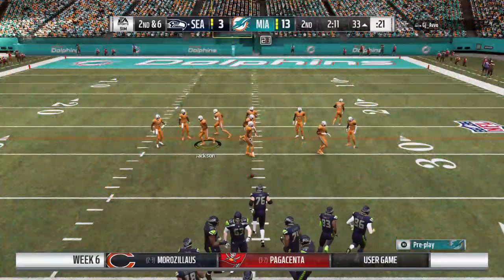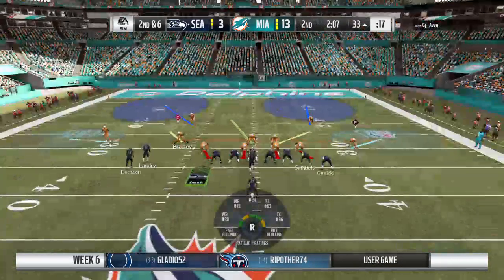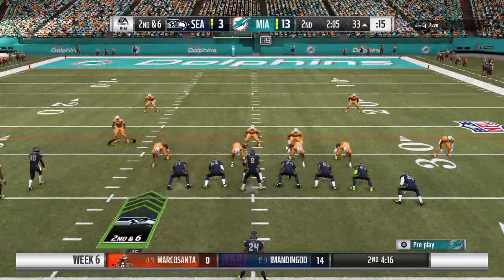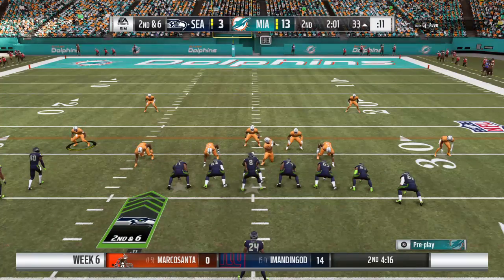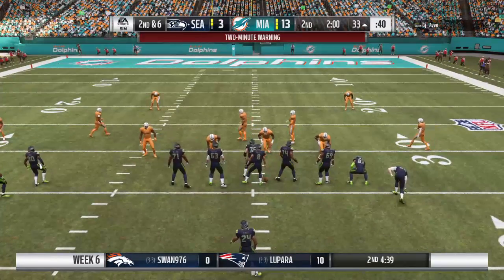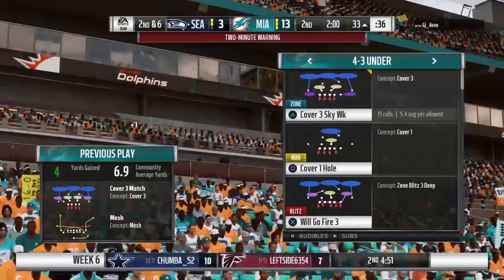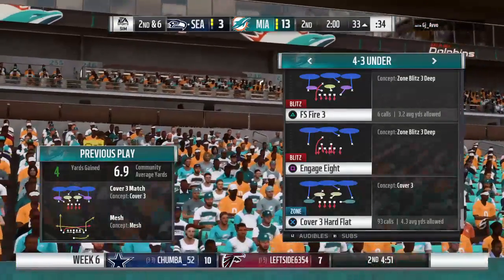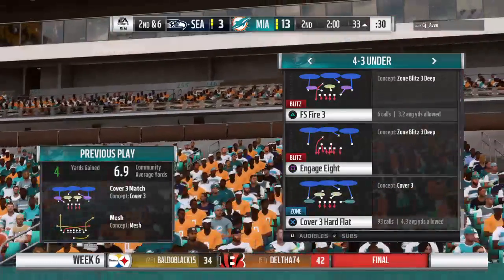They don't need to run another play here before the 2-minute warning. Let's see if they do it anyway. 2 minutes to go here in the first half. We'll come back to Miami after this.